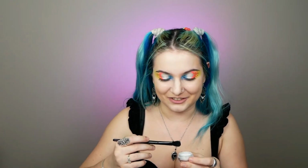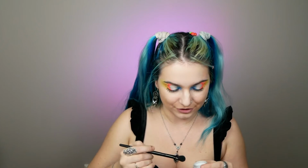Now, I'm gonna do some highlighter, and the highlighter will be again the same pigment, because I don't know if I made it clear. Like, wow, it's great. So I'm going with a bigger brush, this one right here. I'm taking an amount, and then I will spray a little bit.